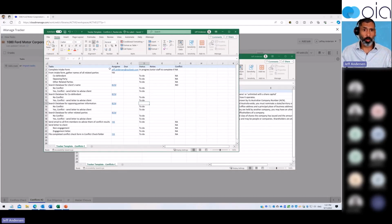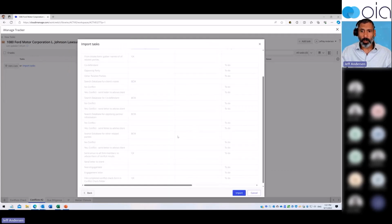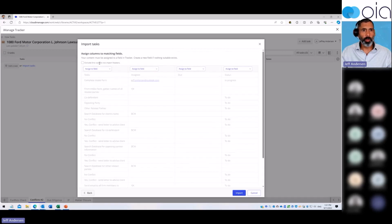And I wanted to give you a picture of how easy it is to take a legacy checklist and put it into an iManage tracker. So I'm going to select all of those columns and rows and copy that. Pop back to my iManage tracker page and paste those in there. So we'll notice now, if I just go back to the bottom, I can see that all of those columns that I need to deal with have been recognized by the import process. And I know that my first row is actually a title row, so I'm going to exclude that. And I know that this first column needs to be assigned to tasks.